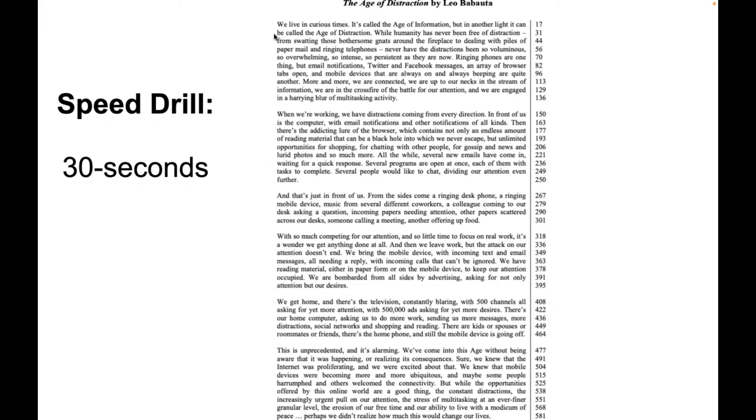You've got 30 seconds from the top to the line that you originally read up to. Okay, got to go twice as fast. Ready? 30 seconds is on the clock. Ready, set, and go.